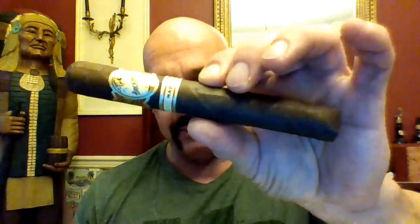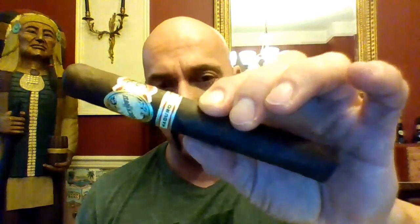Today, we're going to look at another J.C. Newman cigar. As promised last week, this is the Brickhouse Maduro, and this is the Toro. 6 by 52, and there's your density.